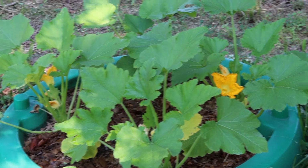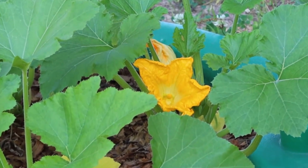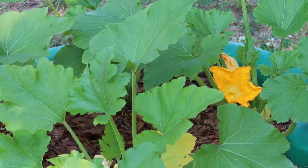The zucchini are filling out, taking off. I've had a lot of blossoms. So far they've all been male flowers, so I haven't had any actual fruit set yet. But zucchini are doing well. We're very close to getting fruit off of those.